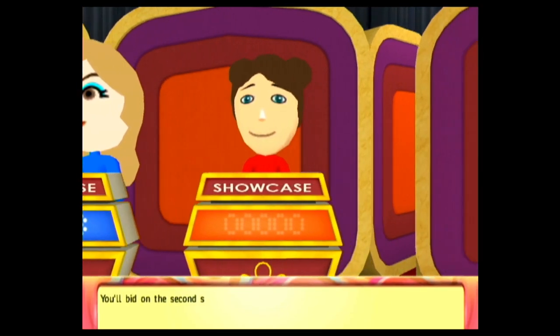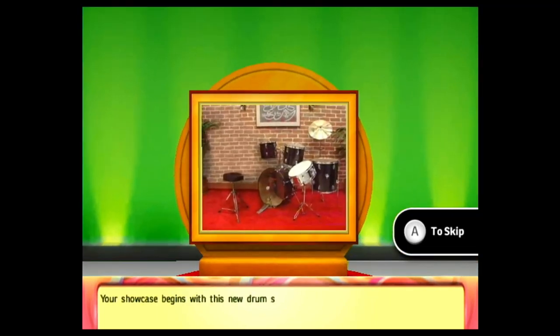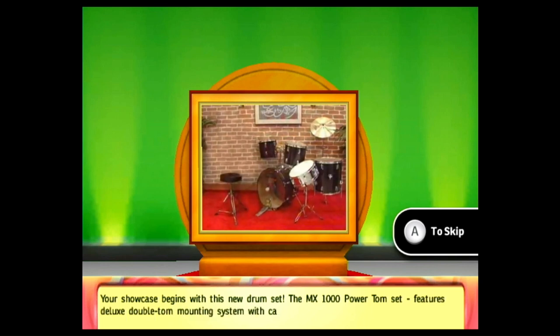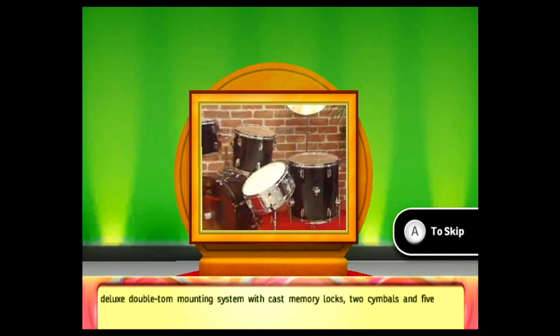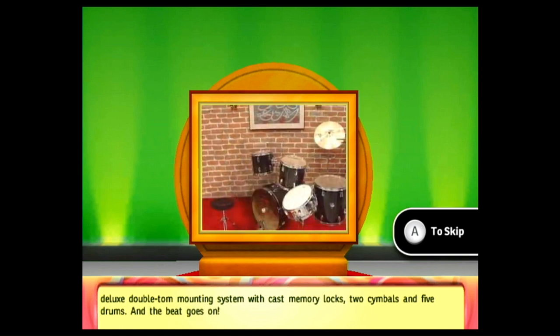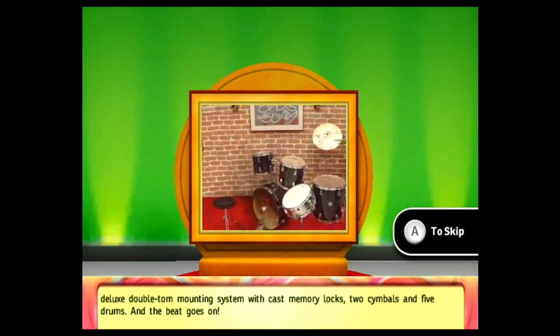You'll bid on the second showcase. Your showcase begins with this new drum set. The MX-1000 Power Tom set features deluxe double tom mounting system with cast memory locks, two cymbals and five drums, and the beat goes on.